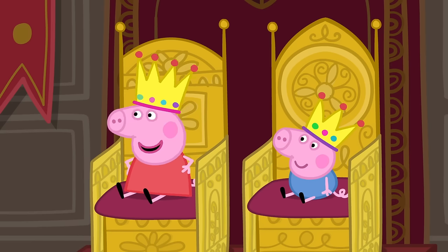Miss Rabbit's taxi. Peppa and George are shopping with Mummy Pig. That's a lot of shopping. It's for Grandpa Pig. My granny is going away on holiday. Oh, I see. That's a lot of shopping. It's everything on Granny Pig's list. Where's the car? I didn't bring the car. I didn't think you'd be buying so much. Oh, I'll call for a taxi.